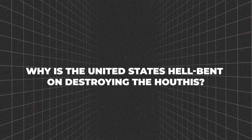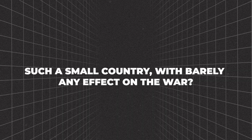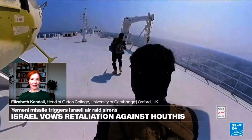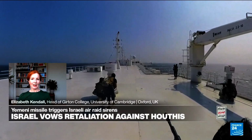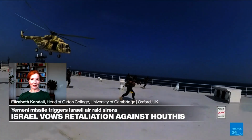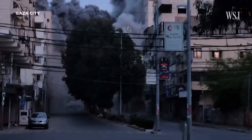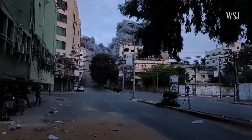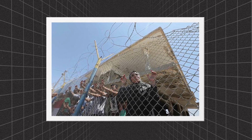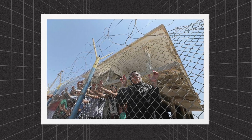But why is the United States hell-bent on destroying the Houthis, such a small country, with barely any effect on the war? Since the famous October 7th attacks on Israel, the Houthis have been interjecting themselves in this war. The initial onslaught was launched by Hamas, with its main goal of targeting Israeli citizens. Since the attack, Israel responded with devastating attacks, bringing Gaza to its knees and crippling what is left of Hamas. However, one of the biggest moves made by Israel was to create a blockade, where the country would focus on stopping any aid from entering Gaza.